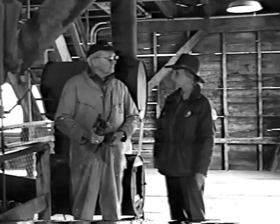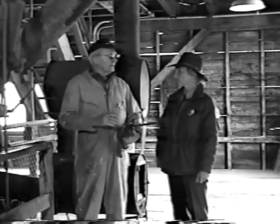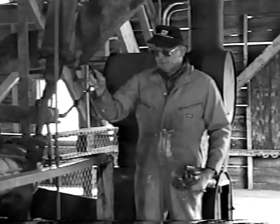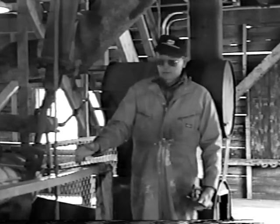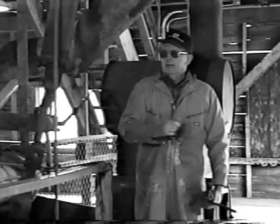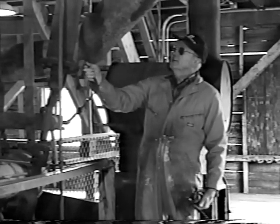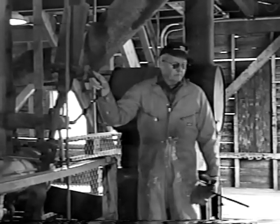Norm, can you explain a little bit about your job? Well, of course, first thing I had to grease all this stuff. And then this is a cylinder that controls the rock chute. Whenever they stepped the dredge ahead, they had to close the rock chute, and that rocked the spud in. And then when the winchman had all the rock he wanted, he'd give you a signal, and then we'd open the rock chute.